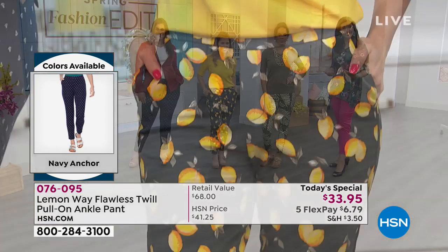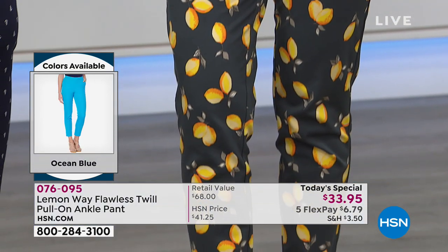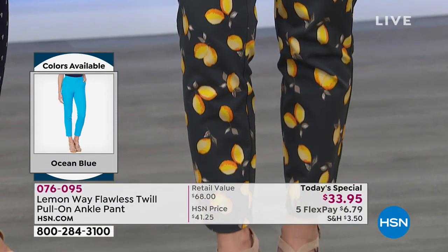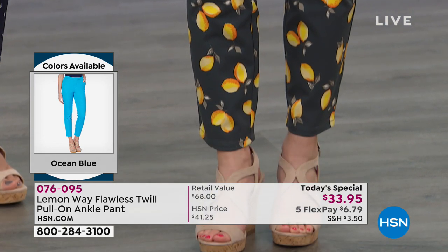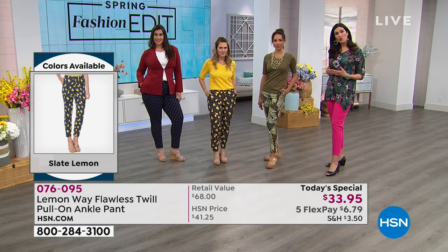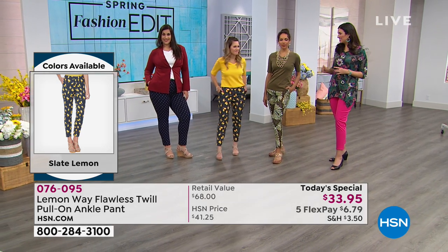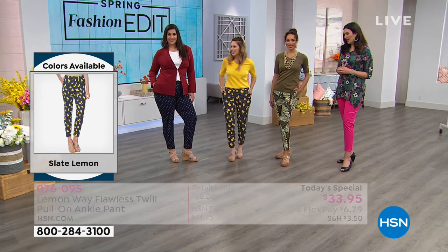That, and it's refreshing at the same time too. It doesn't feel as heavy. It doesn't look as heavy. It is a fun style. So that's what Lemon Way is all about. We're trying to put the twist on the classics. We realize that the classics are important. They're the basics in your wardrobe. But with these, now we can have a little fun with them. So that's that twist, that spritz you're getting, the summertime splash.